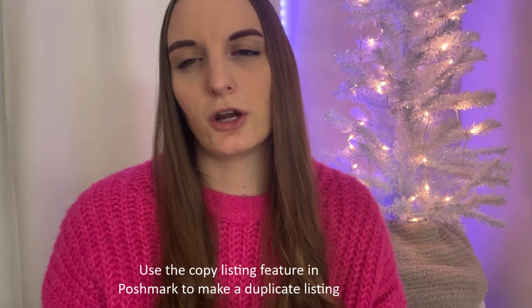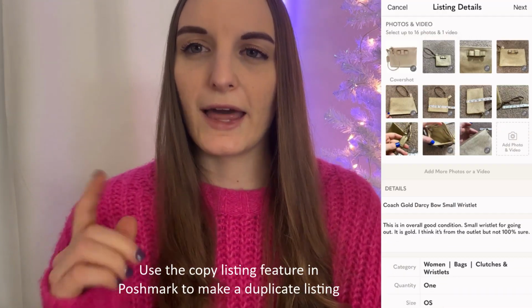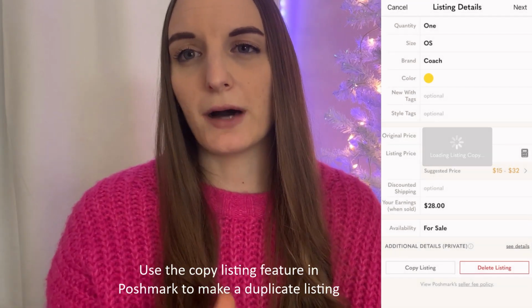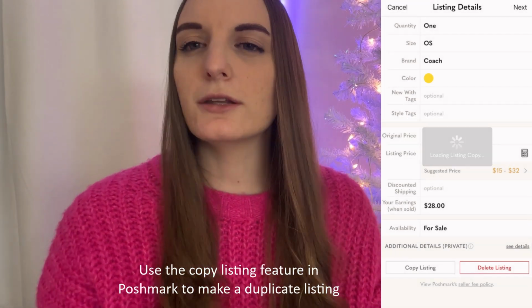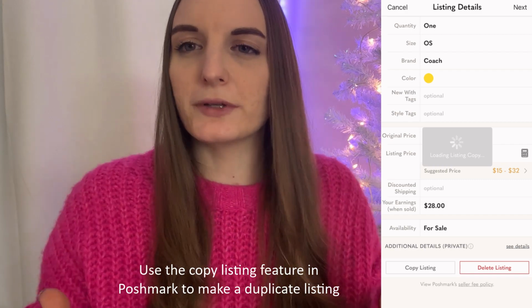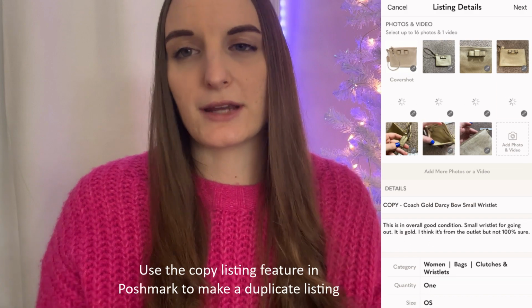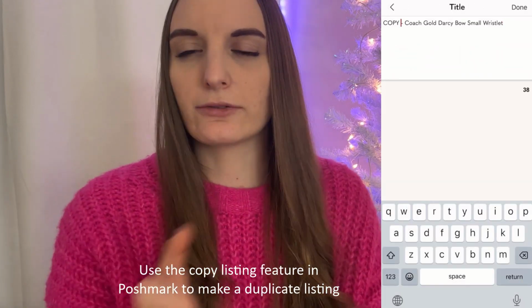Another way to relist your items is, and this is kind of more of an upgrade from that. So all 3 of these are just going to go up in a list from basic to better. So the second way you can relist is actually using the copy listing feature on Poshmark. So if you go to edit your listing, all the way at the bottom, you'll scroll down and you'll see a button at the bottom that says copy listing. If you click on this button, it'll basically duplicate the listing that you currently have. So it'll open a new template for basically an entire new listing, and it'll actually write copy in the title.